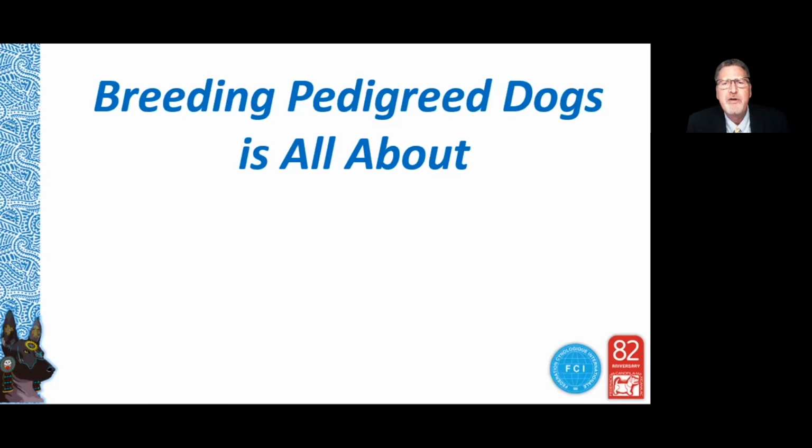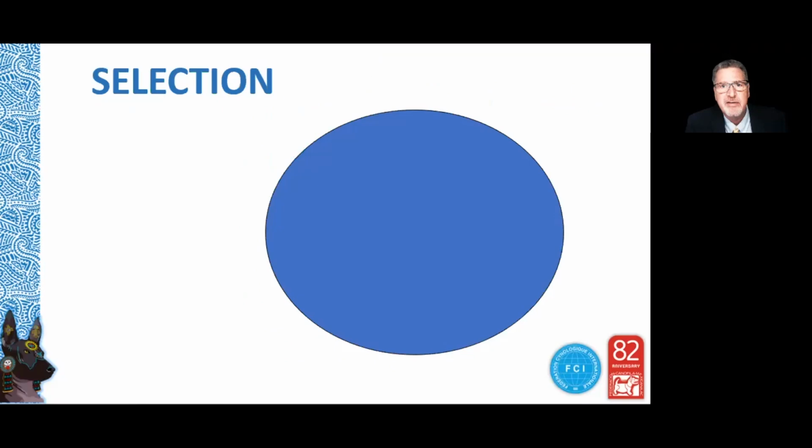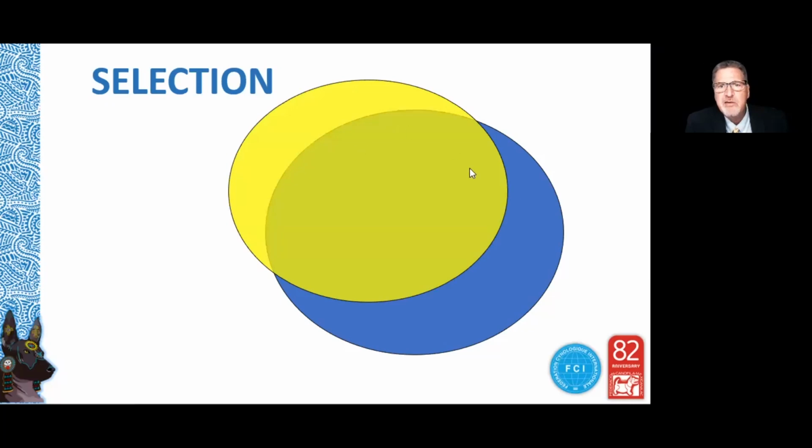So breeding pedigree dogs is all about selection, selection, selection. So when we talk about selection, we need to understand if this represents the gene pool of a breed, and then we want to select dogs for breeding that have certain characteristics. Let's say we want a nice level top line, and we don't want dogs that have coarse shoulders and a poor top line or tail set, that we are selecting dogs in this selection plane here, and we are eliminating from consideration the dogs outside of that selection parameter.